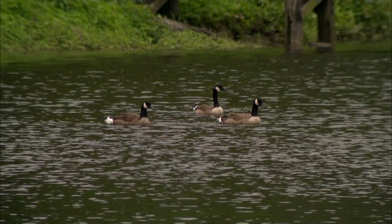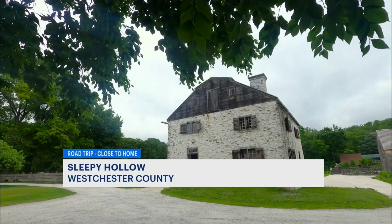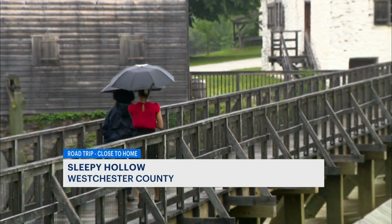Today we're digging into some Hudson Valley roots at Philipsburg Manor in Sleepy Hollow. You can finally book reservations again with Historic Hudson Valley after a 2-year pause from the pandemic. We start our tour at the Manor House.